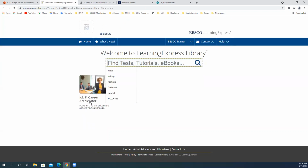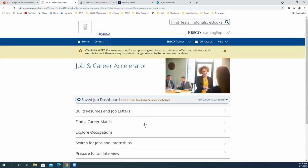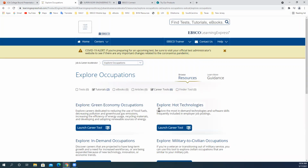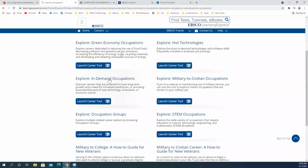So if you're on the landing page, if you click the Job Career Accelerator button, you can go right to Explore Occupations, not the Find a Career Match, but Explore Occupations. And that will bring you to a page where you can explore a bunch of different occupations categorized by green economy occupations by launching this career tool, or hot technologies. This is most in-demand technologies and software skills. We can take a look at those. We can take a look at in-demand occupations that are projected to have long-term growth for that 2018 to 2028 time period. We can also look at military to civilian occupations, occupations by groups, STEM occupations.